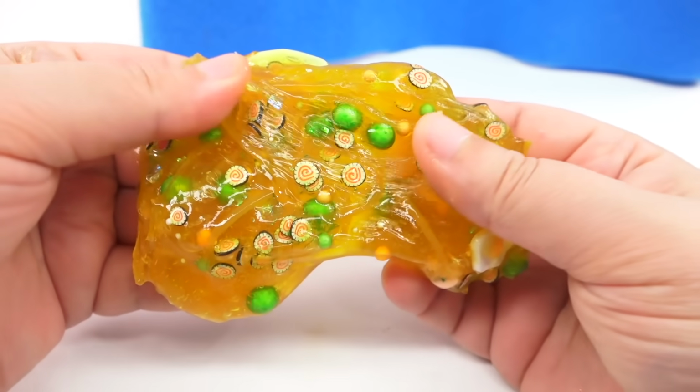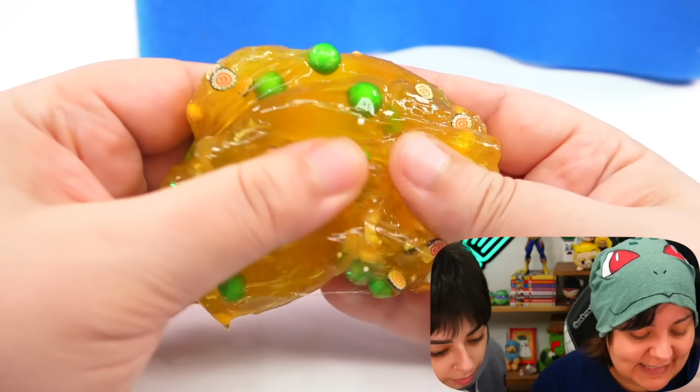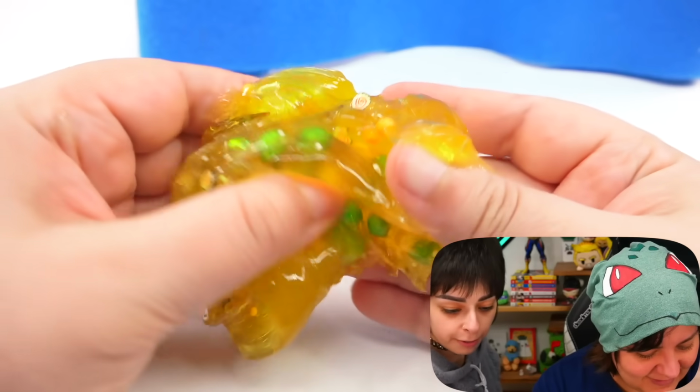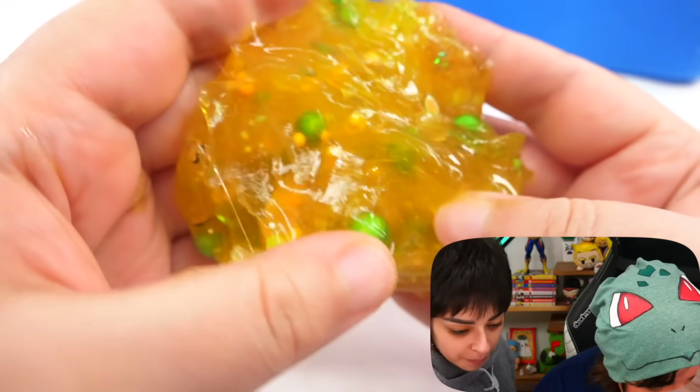All right, so here it is with everything on the inside. And I absolutely love the aesthetic. Look at that. It really looks like a broth. Yeah. They really got the color perfect. And even the pieces, like the peas and everything, it's amazing. Did you freeze? Yeah, I did. But it is super cute. Look at this. I love it.